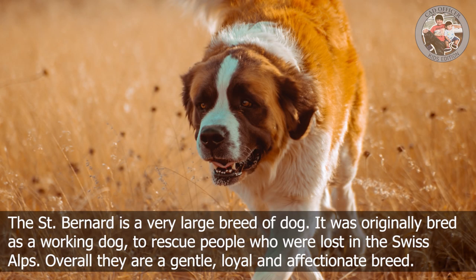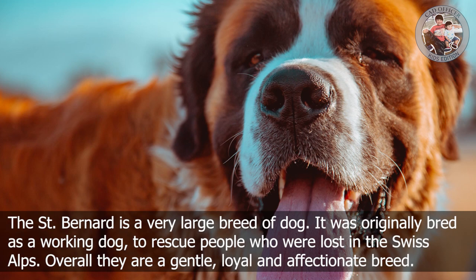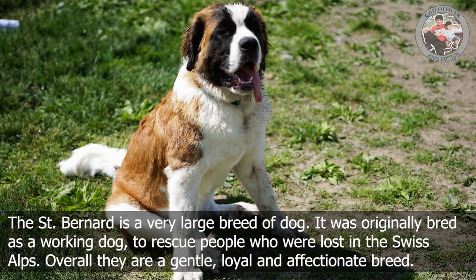S is for Saint Bernard. The Saint Bernard is a very large breed of dog. It was originally bred as a working dog to rescue people who were lost in the Swiss Alps. Overall, they are a gentle, loyal, and affectionate breed.